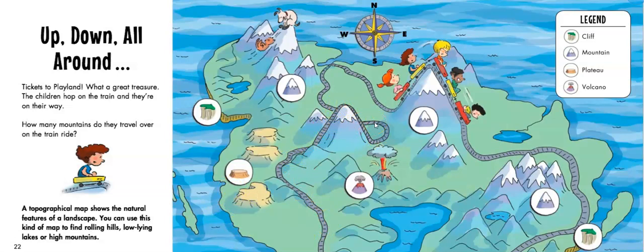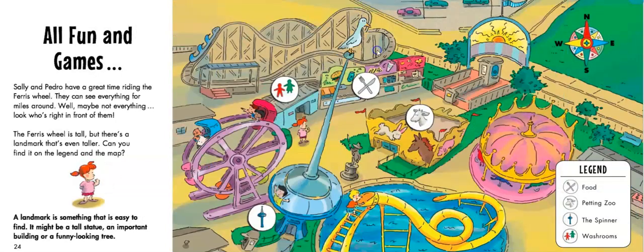A topographical map shows the natural features of a landscape. You can use this kind of map to find rolling hills, low-lying lakes, or high mountains.